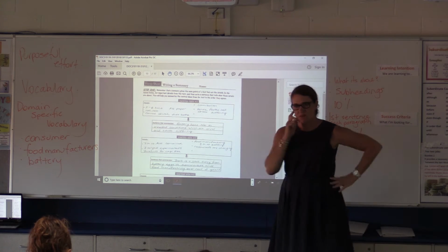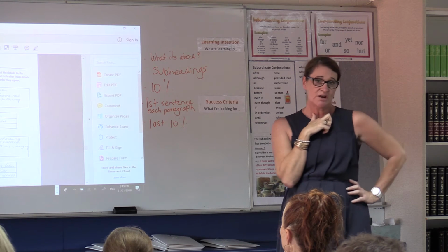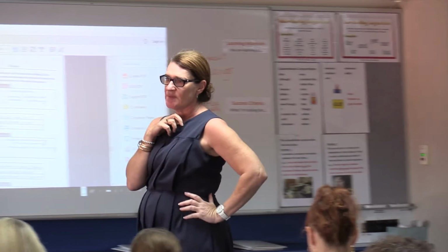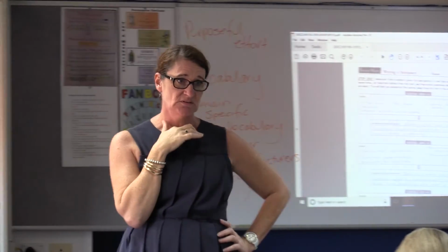So the sentence that summarises that section is, there is a move away from battery eggs in supermarkets and food manufacturing over the next 2 years. So realistically in Australia, allegedly, our supermarkets and food manufacturing industries have got an end date of 2020.